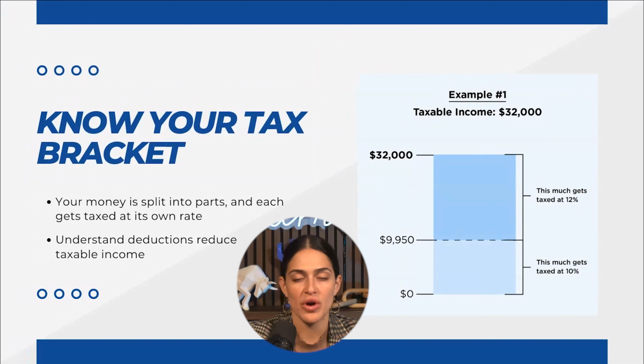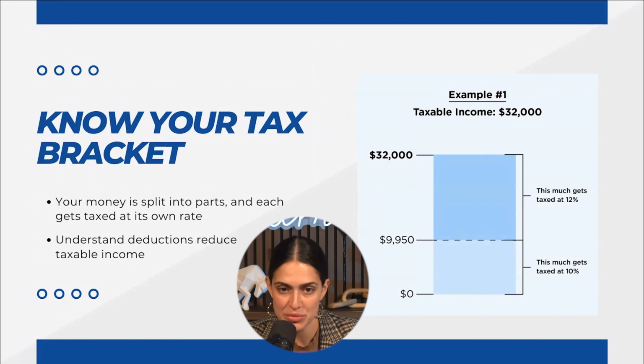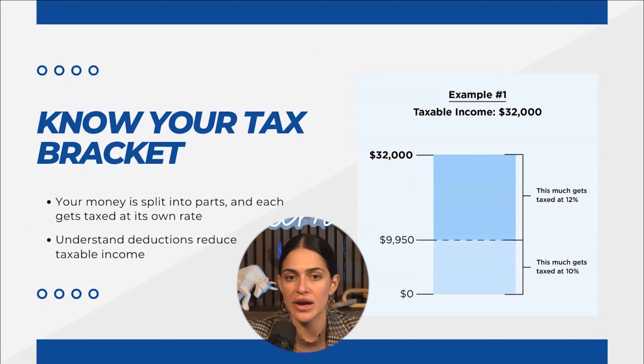You'll see an example on this slide that shows if your taxable income, so after any deductions, is $32,000, then the first $9,950 get taxed at 10%. Then every dollar after that amount, so every dollar between $9,951 up to $32,000, would be taxed at 12%. So step one is knowing where you currently stand, to see if you make any changes that might push your tax bracket up or decrease your bracket.